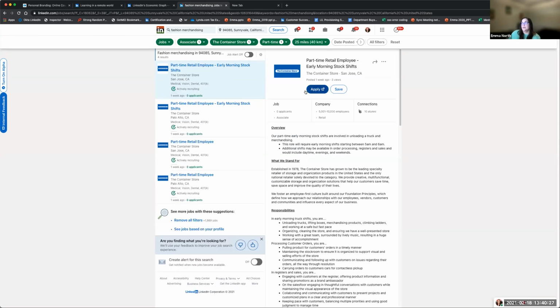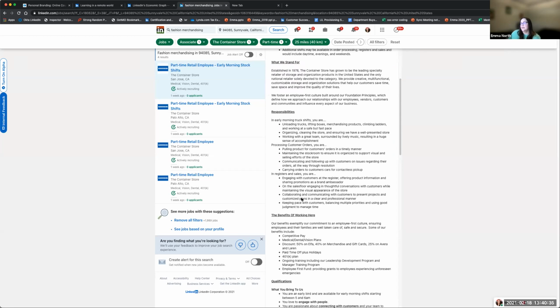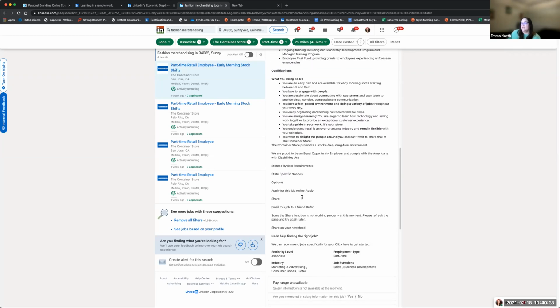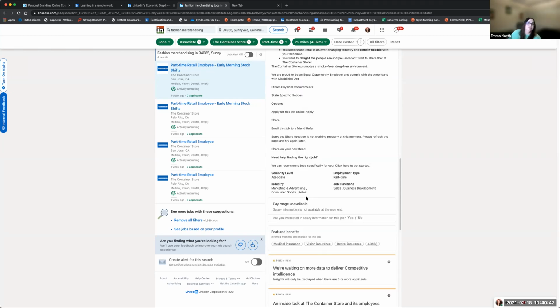And this is where you can apply. So this is where your LinkedIn profile and how filled out it is comes into play, in terms of what skills you have. You can read through here, see what the responsibilities are, and make sure that you have the skills that they're asking for. And if you don't, then you can go over to LinkedIn Learning and take a course, up your skills, put it on your LinkedIn profile, and then put that application in.